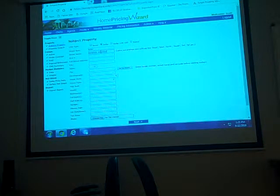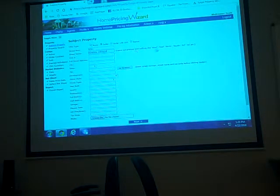Drive. Okay, you don't put in the drive, you don't put in the road, you don't put east or west, or any of those things out. Manassas. Okay, then what's the zip code? 20112. Okay, so you don't need to put in this other information. If you do, that's fine, it's not required. Okay, then you hit get tax record.